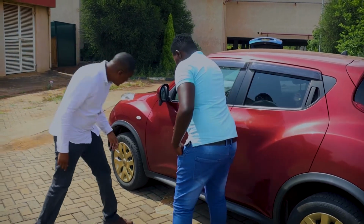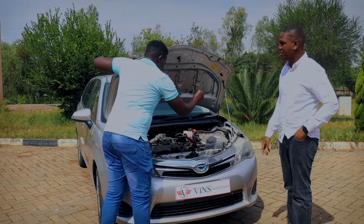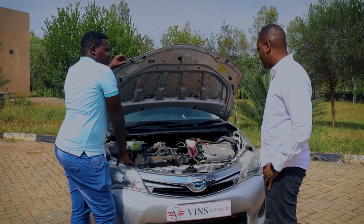Number one, the advantage we have is a professional auto garage, the Vince Auto Center on Northern Bypass. All our cars that come into Kenya must pass by there. It has to be 100%, we have to make sure the car is checked by professionals locally before it even gets to you. Number two, in case you have a problem with your car, we have a 6-month mechanical warranty. It is in bad faith for me to give you a car that has an engine problem after a few kilometers. That is not good. We make sure your car is in tip-top condition, personally.